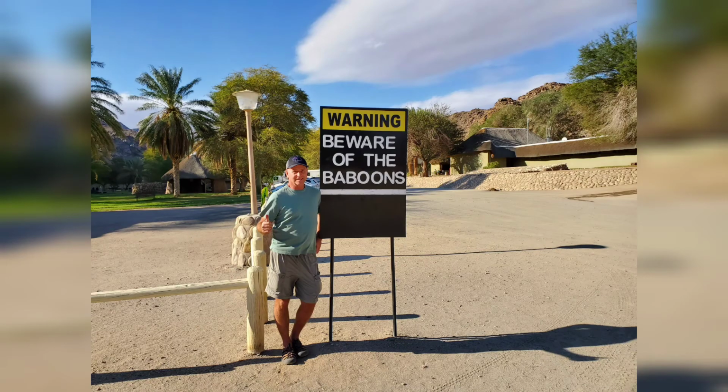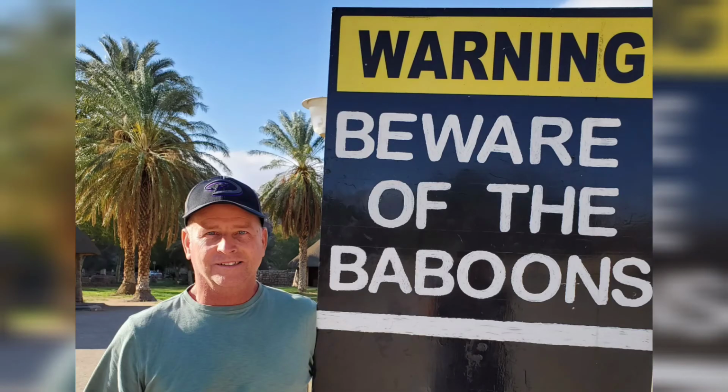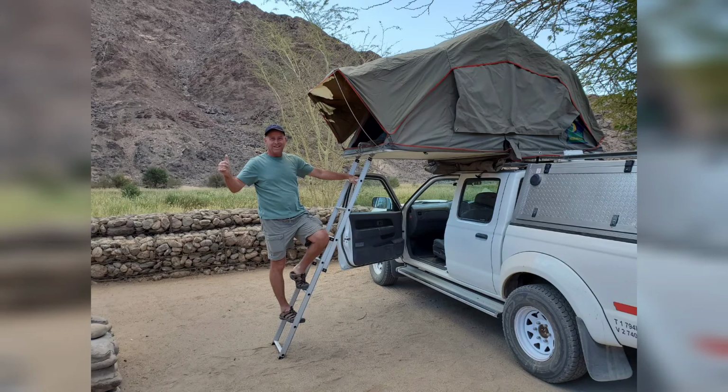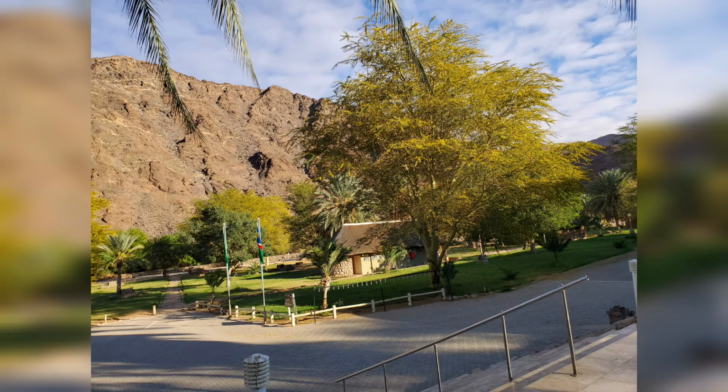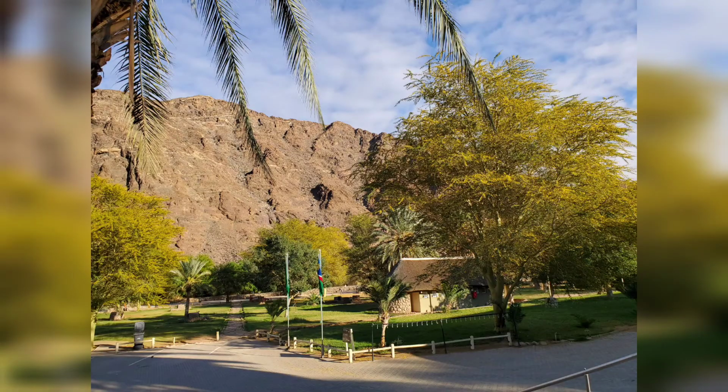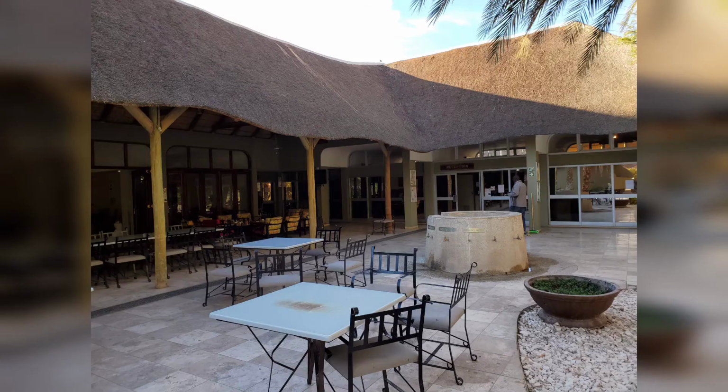Eventually we made it to the hot springs, and the first thing we saw was this warning sign, "Beware of the baboons." We didn't give it much thought, and we set up our tent where we would be spending the night. It was a great little spot. We went hiking down the river, and you can see that building. We had nice grounds and a little shower building, and there were facilities for eating, which we took advantage of, having a great dinner. We didn't take advantage of the hot springs, but we had a great time.